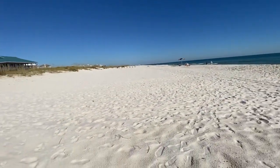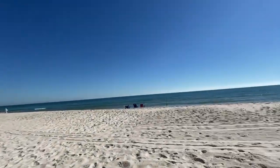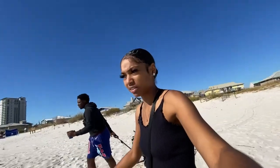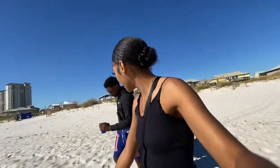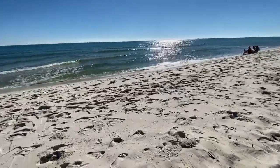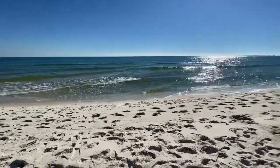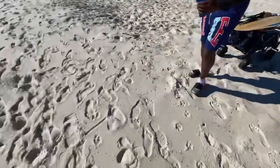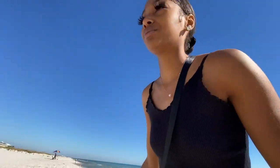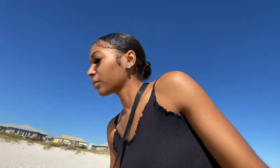Look at them over there looking. This is nice, y'all. This is a vibe. Y'all see how long it took us to get to the beach? Literally 30 seconds. It's hard. Wow, this is nice, y'all. This is nice. We got a whole little setup, though.